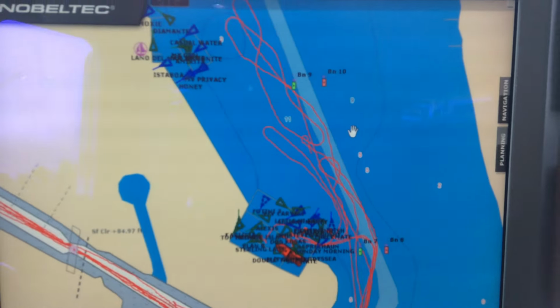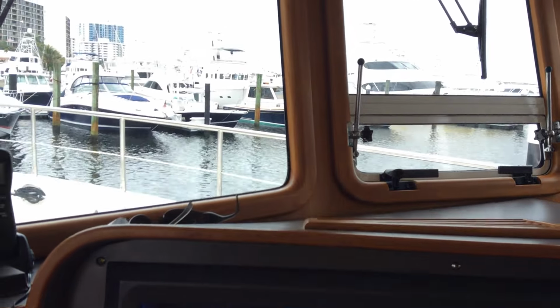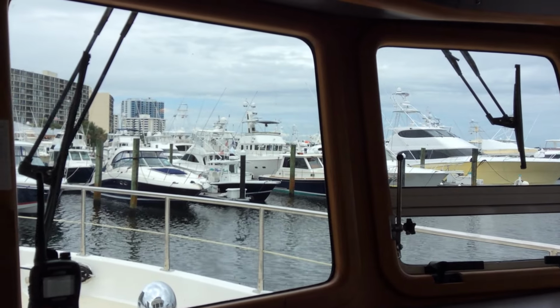So if you're looking at AIS systems to put on board your boat, think hard and think about how you can turn it on or off easily instead of having to go into a program.